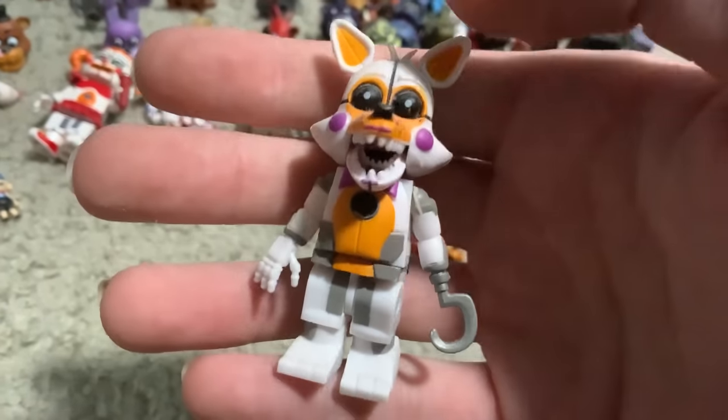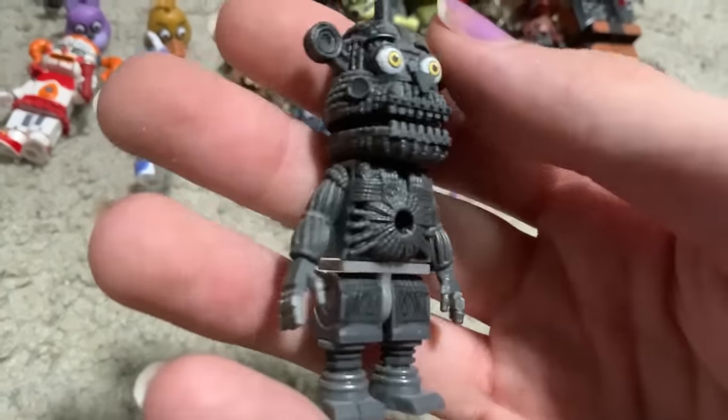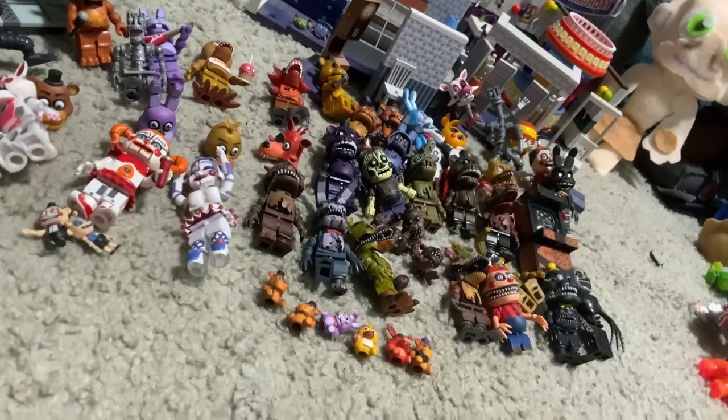Here's Little Bit, and this is just pretty much a simple repaint of Funtime Foxy. You can see the eyebrows again, but yeah. At least they gave her the hook. Good job. And here's Yenndo. This one's not bad. I like him. He's got a good sculpt with all the wires and stuff. It looks neat.